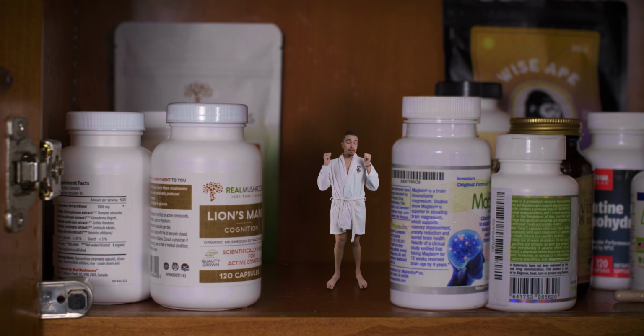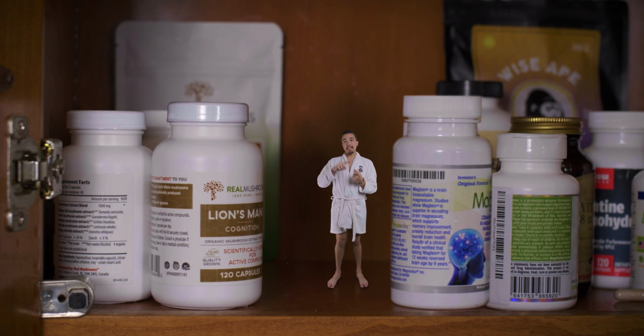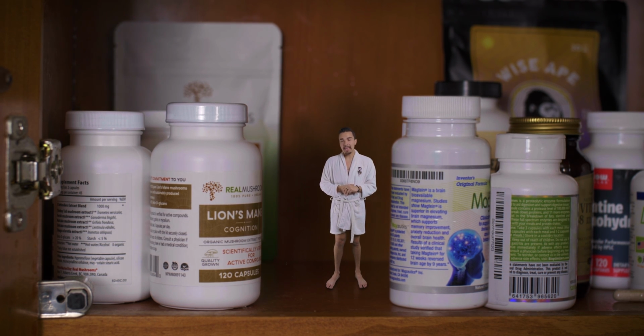Another thing is that everything that's in here are my supplements based off my goals and the context of my life, so please take that into account.